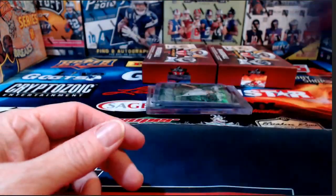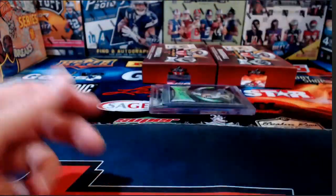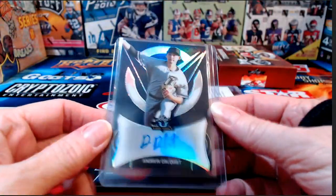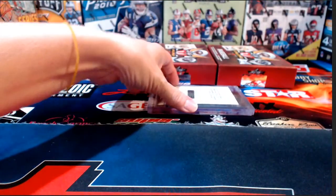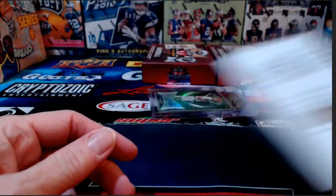Okay, we've got a little Corbin Carroll, numbered to 99. That's the Diamondbacks. And then you've got Jack Kochanowicz, numbered to 99. And that one goes to the Angels. Followed by Andrew Dalquist, numbered to 25. And Andrew is the White Sox. And then you've got Wander Franco, redemption for the Tampa Bay Rays.